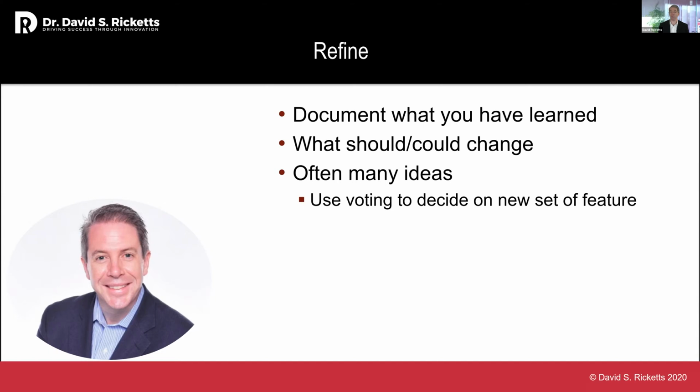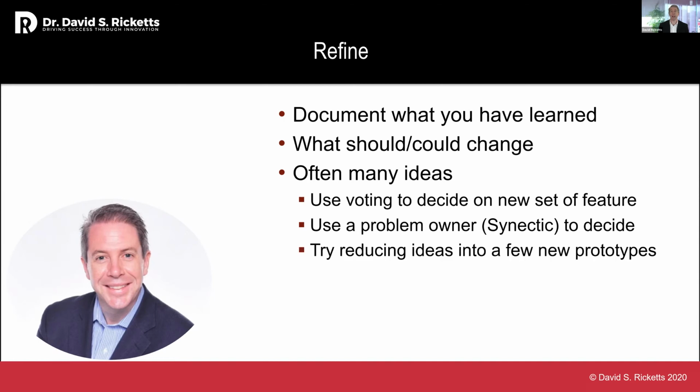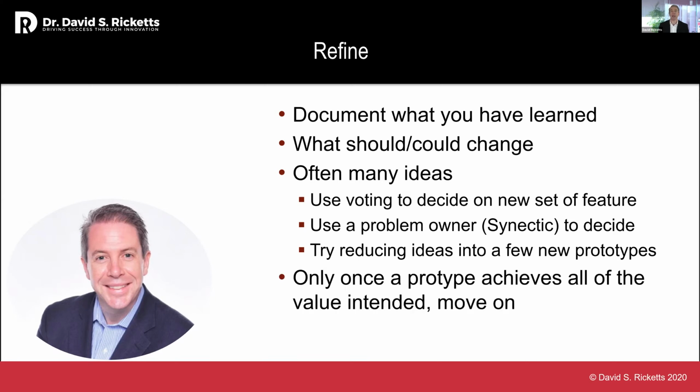Voting is one way to do that, have everyone vote on features. You could also use the problem owner. We talked about Synectics to decide which of the features you want to go with. You want to try to reduce your ideas. As you saw once again in the shopping cart example, they built several prototypes and then reduced the best ideas into one. Only once a prototype achieves all of the value intended do you want to move on. Really, it's about ideas. It's not something we necessarily need to keep.